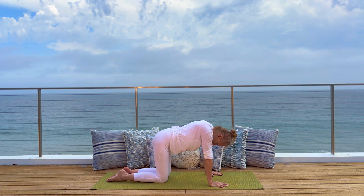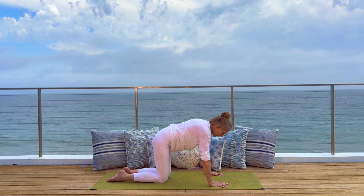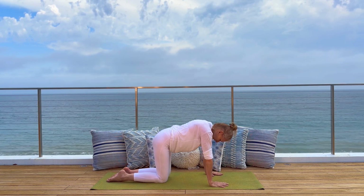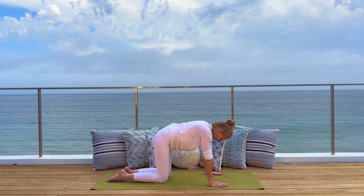And inhale, arch. Take two more. Exhale, press to your hands and really come up there between the shoulder blades. And then inhale. Exhale.